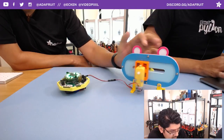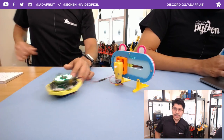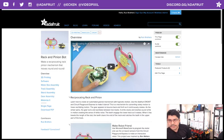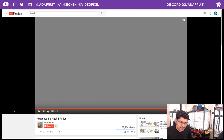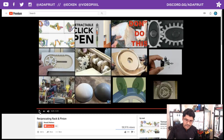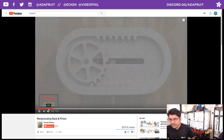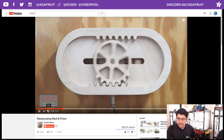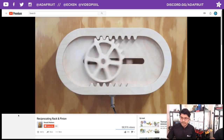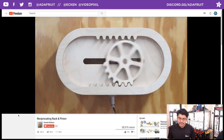Rather difficult to put together in the beginning when I was prototyping it. Speaking of which, this is actually a project that is inspired by Ron Walters' reciprocating rack and pinion. If you guys haven't heard of Ron Walters, he does some really fantastic woodworking. And one of his earlier projects was this very similar reciprocating rack and pinion. It's actually a lot bigger in scale, the one I'm showing here. It's much bigger, it's made out of wood, and it's using a different type of motor.